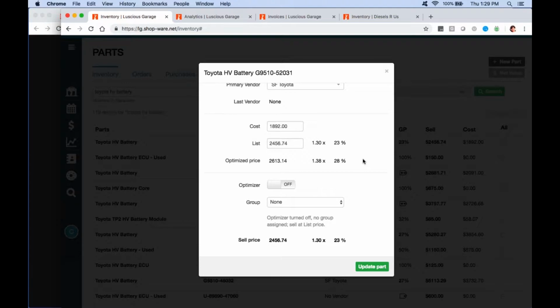So a lot of people, when they think about this tool, think that the optimizer is going to basically take over your pricing. And while it's certainly built in such a way that you can set it and forget it and stop micromanaging your parts pricing, it's ultimately up to you whether you respect what the optimizer is telling you or you don't, which is to say that if you consistently sell parts on repair orders for less than the optimized price, then you are not going to make your parts GP percentage.